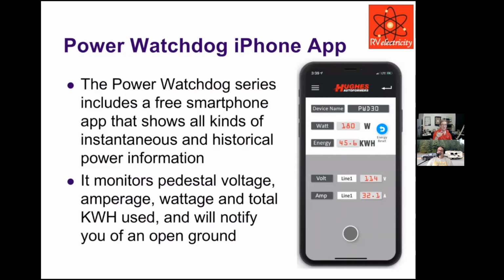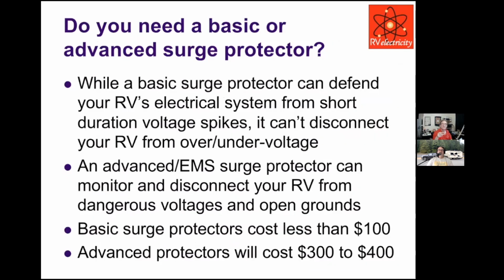So like I said, the Power Watchdog app is really quite good, I think. Yeah, and it's kind of interesting. One of the big surprises is how much power the heater fan draws on a trailer. It's amazing how much they do. People don't get it.